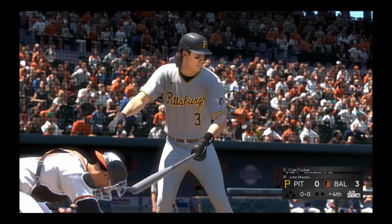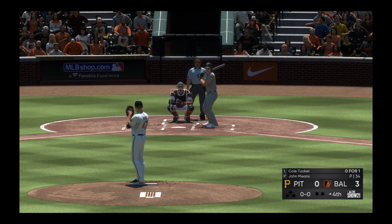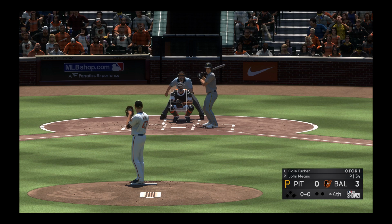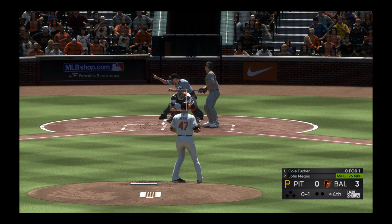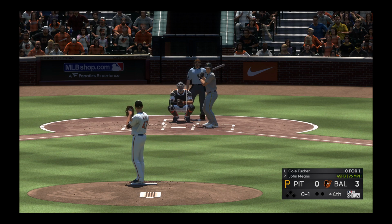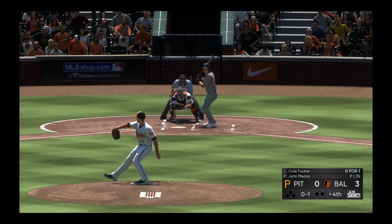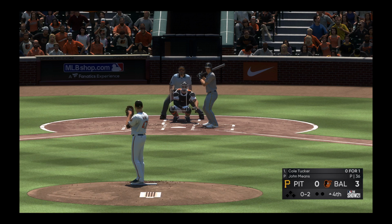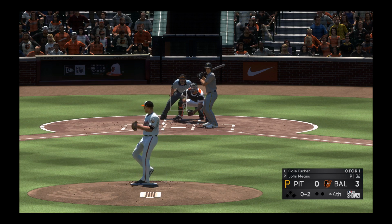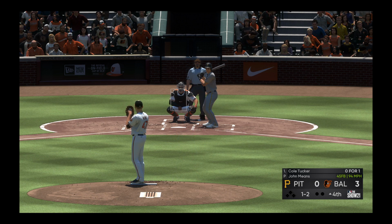All set for the start of the 4th, and that'll bring in the second baseman, Cole Tucker. Offense needs to get going right here. You want to try and tighten up this game a little bit before it starts to get into that territory where you're going to start seeing the back end of each bullpen. Strike 1 to start the at-bat. And he fouls this one off. Good waste pitch, 1-2.